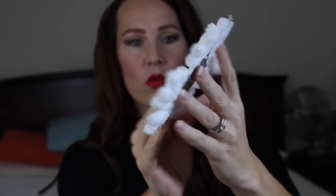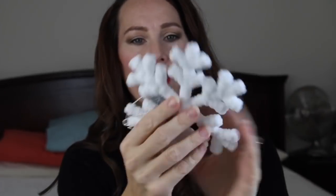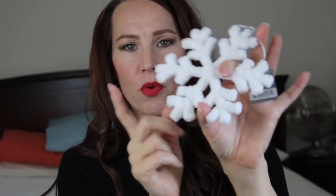Fingers are crossed. So the last item that I grabbed is not from the Dollar Spot, but I still thought it was super cute, and it's just this little snowflake ornament. It was $3. What I like about it is that it has a soft texture to it, where a lot of times snowflakes are plastic and hard, and I definitely have a project planned for this, which is why I only grabbed one of these.